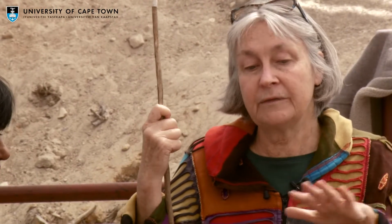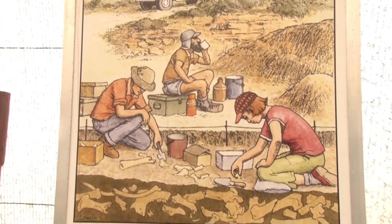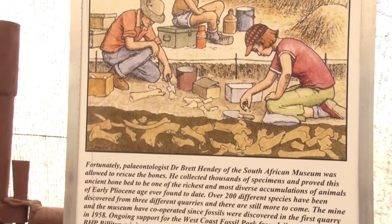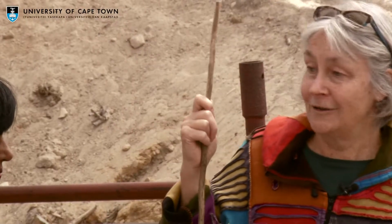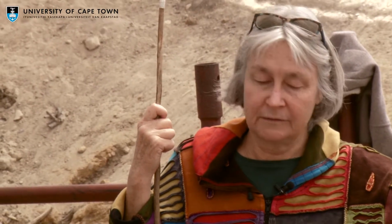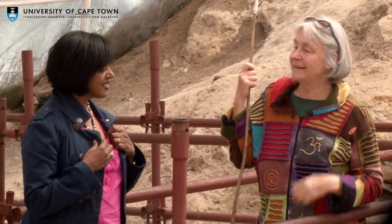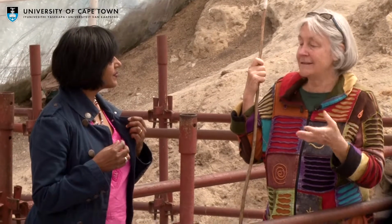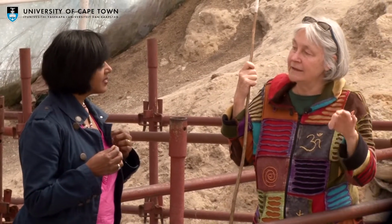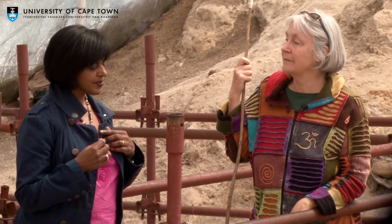And so different habitats have been identified through the work of Brett Hendy and his colleagues, and it's continuing today as we speak. So there's a beach gravel that's been identified, there's river channel deposits, floodplain deposits, intertidal mudflats, and so on. That's incredible. And that helps us understand why there's such a diversity of fossils here, of animals that once lived here.